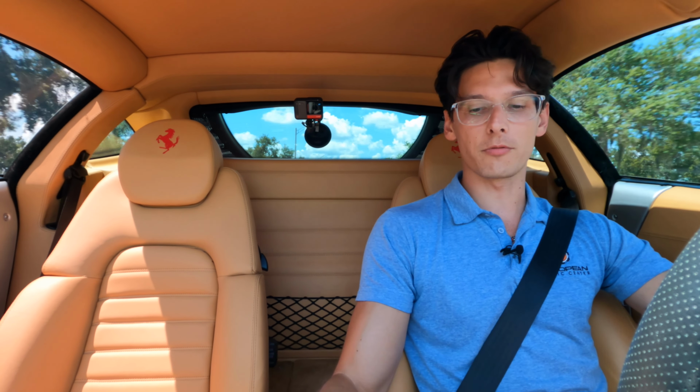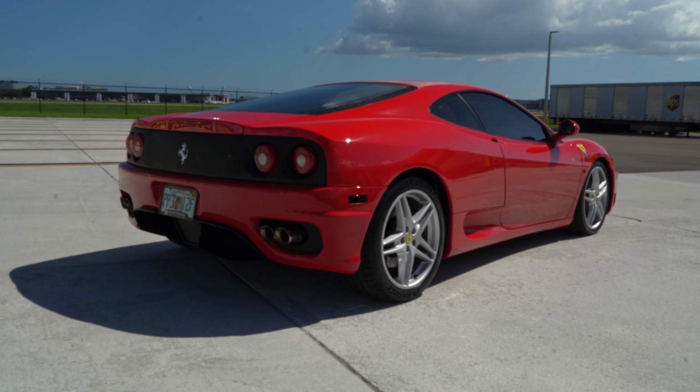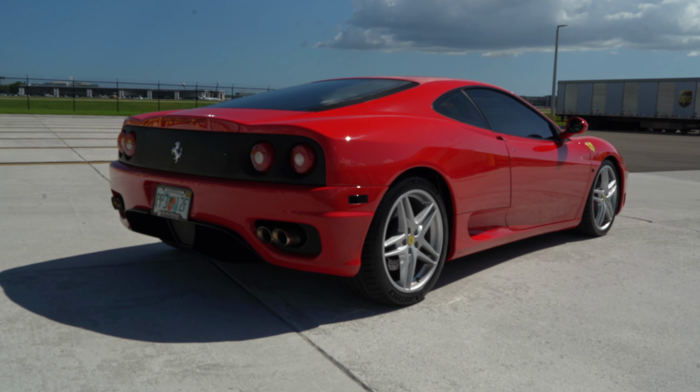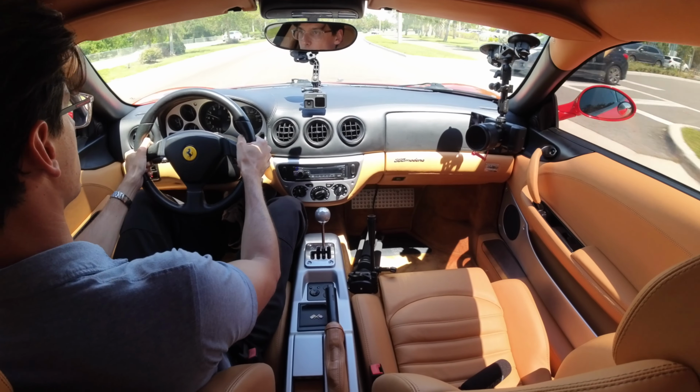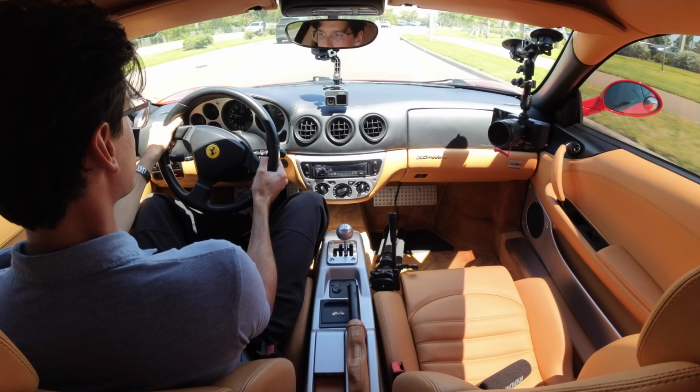This car is fitted with a 2B exhaust, which I think is a must on the 360. The stock car sounds good, but it's just a little bit quiet, especially compared to the 355 stock for stock. They were just a little quiet, so I feel like the 2B really helps. This is so much fun.